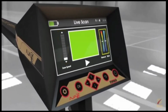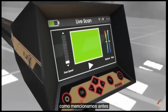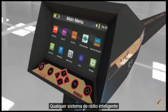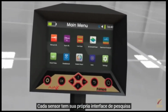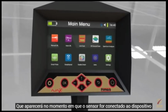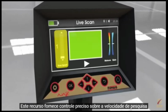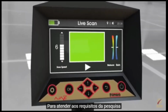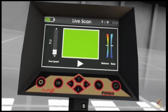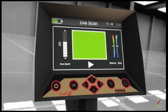Multiple configurations can be set to get highly accurate results. Setting up the system for search. As mentioned earlier, this system works with both sensors, either the GradiSmart sensor or the imaging scanner. Each sensor has its own setting interface, which will show once the sensor is connected to the device. A. Scan speed. This feature provides accurate control of the scan speed to fit the search requirements and the user mobility speed. B. Live scan using the GradiSmart sensor.